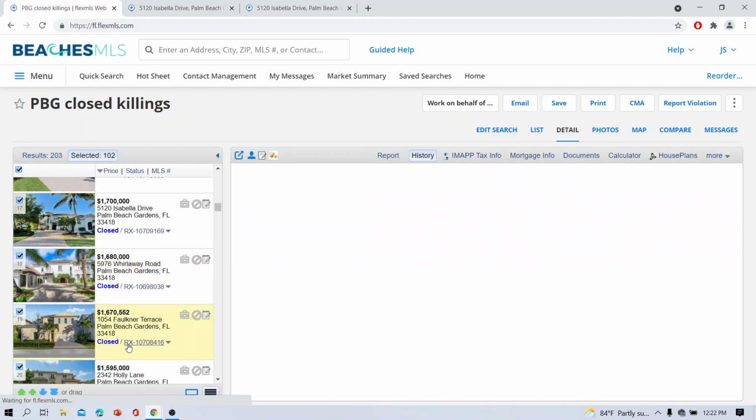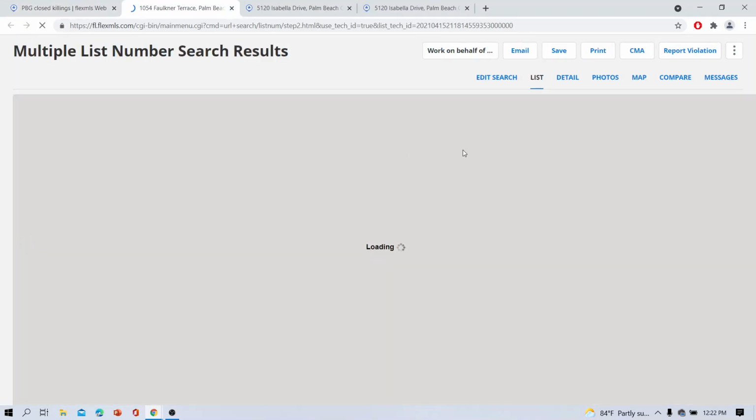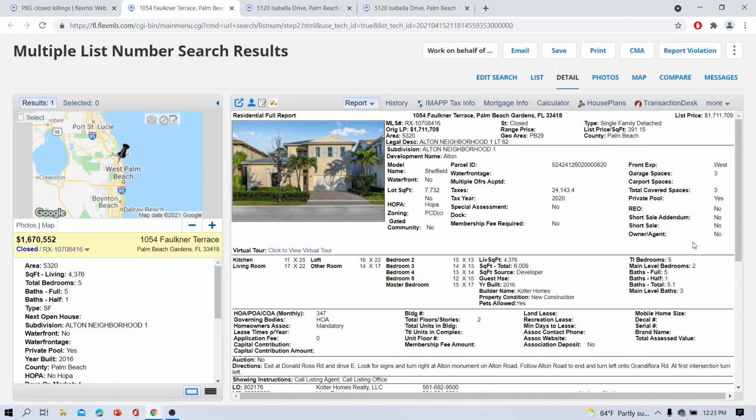Next one, 1,600,000. They paid for it. Look at this, 2 months apart. From 1,600,000 to 2,600,000 in 2 months. All right, this one, I'm sorry, we have to look at this one. How do you make $1 million in 2 months? Let's see if they made any changes to the property.